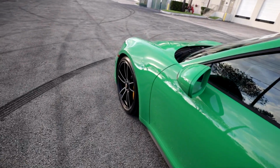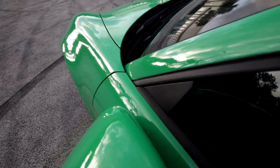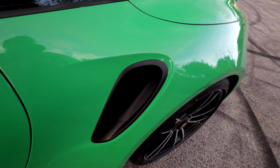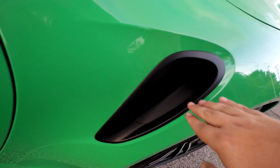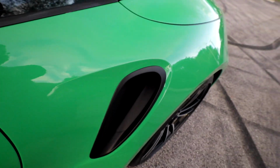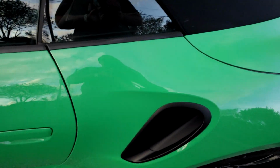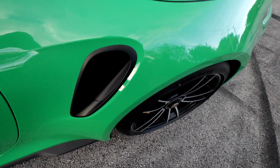Now, as far as I can tell, the mirror is roughly the same. You don't have anything like the blind spot monitoring or anything like that. But I will tell you that for the 992 generation, specifically the Turbo and Turbo S, this vent here, which has become a characteristic of the Turbo and Turbo S, is actually smaller. This feeds air into the engine, and they just made it smaller so that air can more efficiently go around the body.